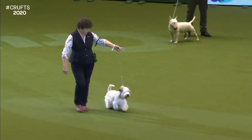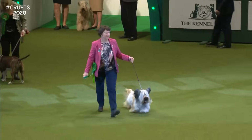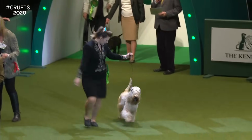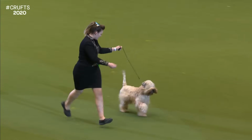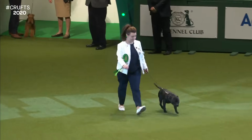The Sealyham. Skye Terrier. Wonderful coat. Correct, this will get the prize for the longest dog in the group. Yes. The Soft-Coated Wheaten Terrier. Another Irish breed. Big fan club here for that one as well, by the look of it. Staffordshire Bull Terrier. Biggest entry. Big cheers for this Staffy.